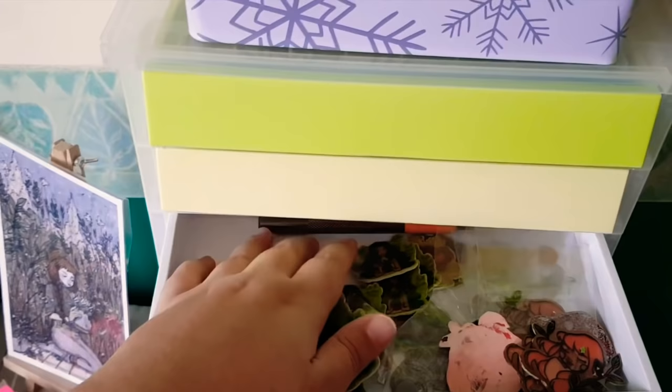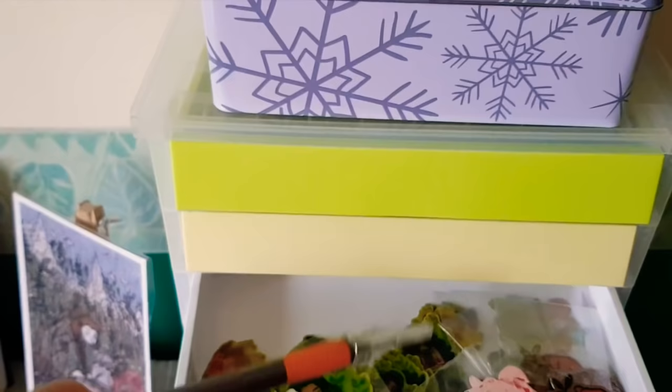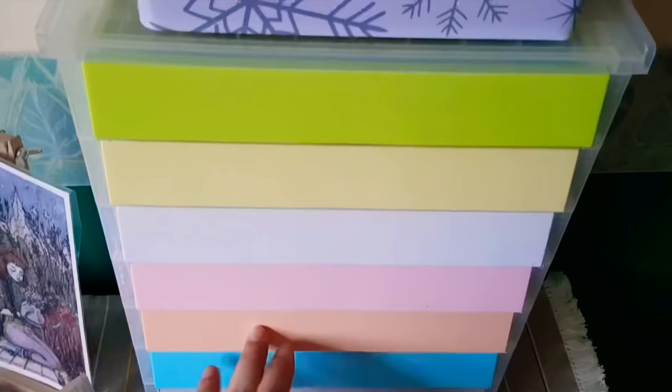I have little cutting thing. What do you call this? X-acto knife? I think that's an X-acto knife. I don't like it, it's crappy. And I'm so scared of cutting myself, so I just put it here. What else? Okay, this, oh, right.